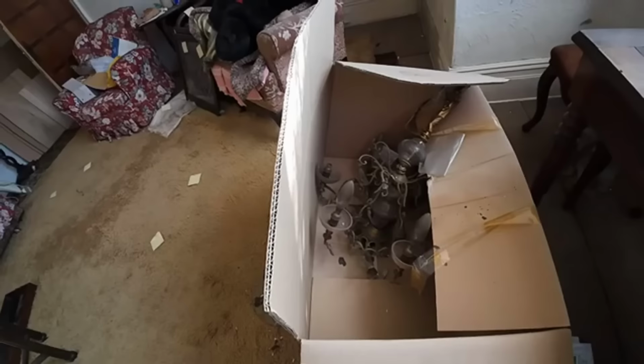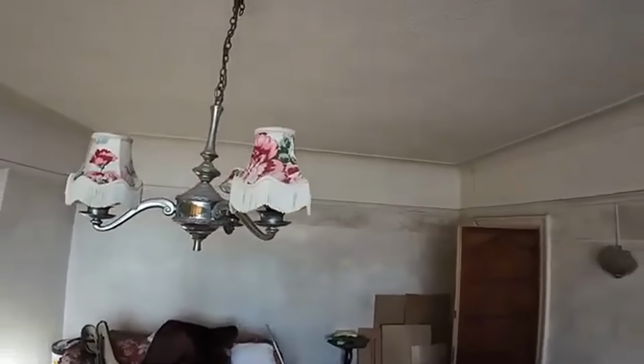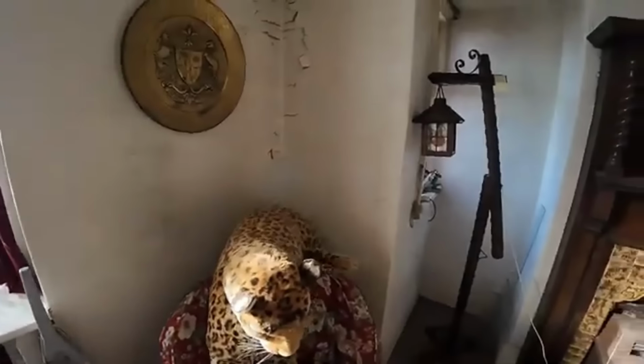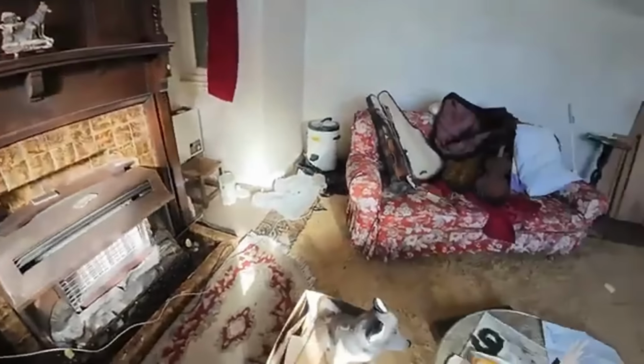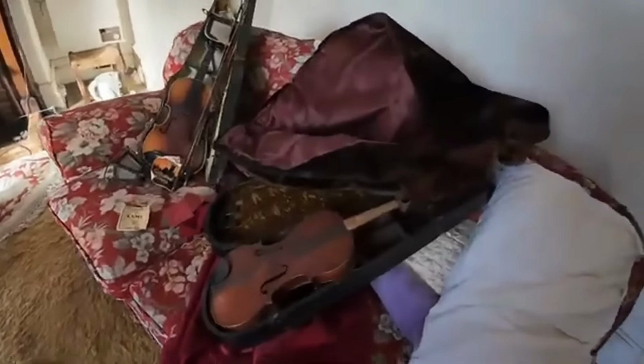Beautiful chandelier, look. Then we've got this one up here. That's freaking me out. Look at this lamp. How unusual. I do like it though. We've got some air fresheners there. There's even some broken violins, look. I've wanted to see some violins in some places that are not completely trashed.